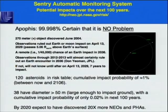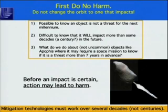And even the big ones are beginning to have a chance that you'll see something that you begin to really worry about as a threat. Okay, so when we have identified something that might be a threat in the future, the first thing is do no harm. As we've described it, it's easy to know that an object in the next millennium or so is not going to be a threat.